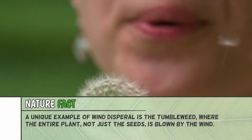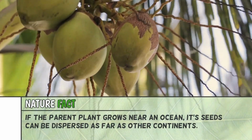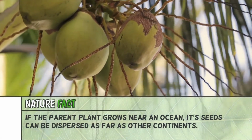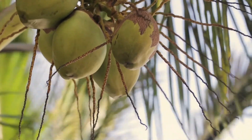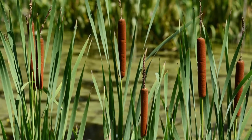Water is also a dispersal technique. The coconut, which we don't have here in Michigan, is a great example of how a seed drops into the water and produces a new plant. A good example here would be our sedges. Their seeds are a lot like a cork, as well as cattail plants.